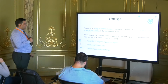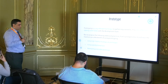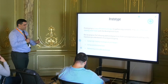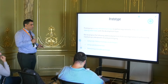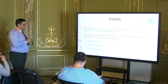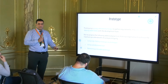Okay. Prototyping is a very efficient technique to share the client's needs, but we have some tips to get the maximum value from prototyping. First, using high fidelity mockups as a prototype is very efficient and easy to modify to get customer feedback, more than the programmatic one. Second, using a professional tool like Adobe XD will accelerate your productivity in creating the prototype. The third one is a generated reusable prototype, which is very effective because the development team will reuse it and not start from scratch.